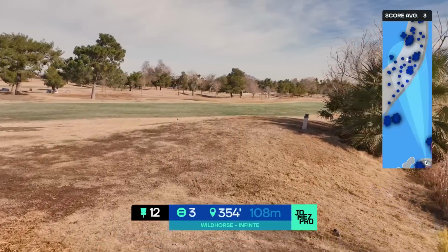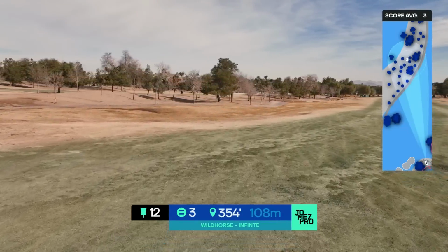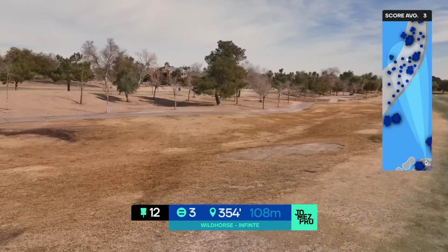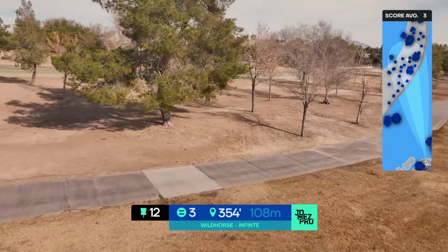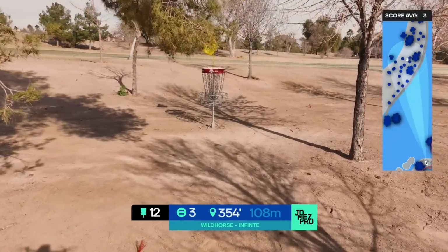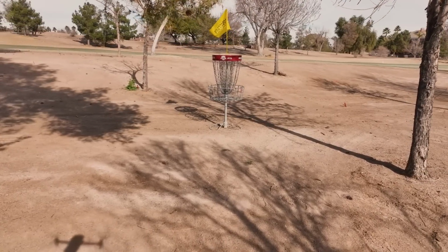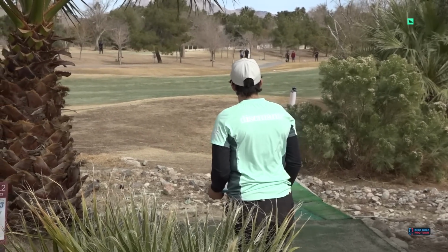Hole 12 is shortened from last year. It's 354 feet, so definitely reachable. It was a headwind though, which made it a little bit tougher. You see some backhands going out to the right. You do see some distant sidearms on this hole as well, so there's not really any out of bounds that you can find, which is maybe the only hole on the property you can say that about.